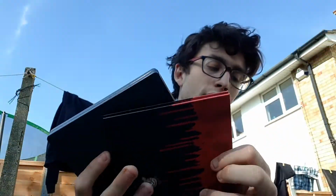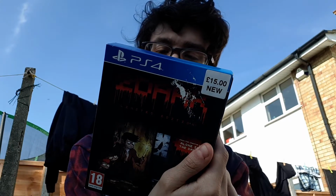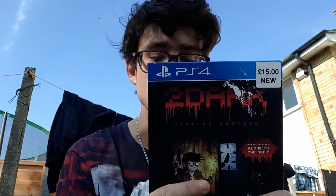But also, what is this game? It's basically a sort of survival horror game based around children being murdered. I believe it is. It's weird. It's a really dark game. I've heard good things about it though. I hear it's a pretty good game. It's very dark and disturbing, but for £15 for a limited edition game, I couldn't really complain.